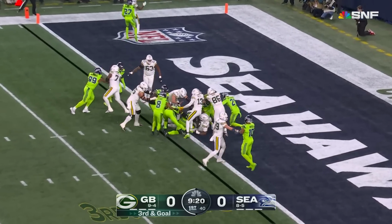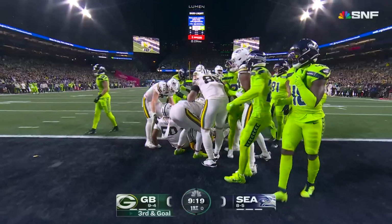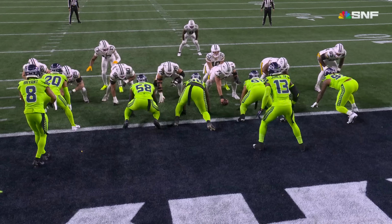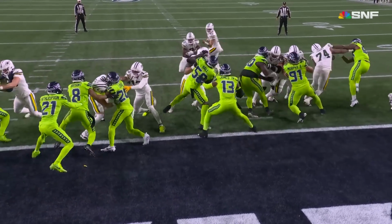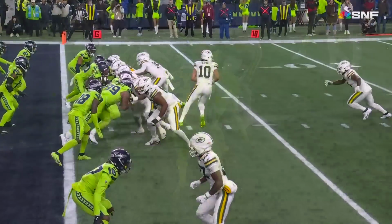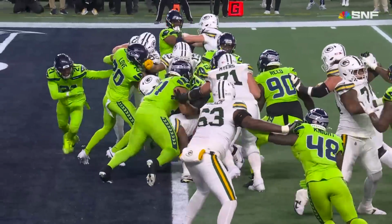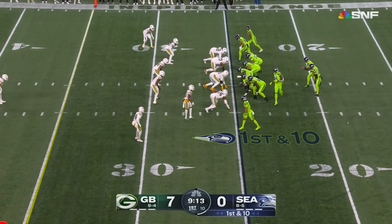Jacobs inside, into the end zone. Wow. Opening drive, touchdown, Green Bay. Zach Tom right here, probably with the toughest block, had to get down inside on Hall there and really set the tone for that one. But that was really impressive. When you come into this place and it's going crazy and Zach Charbonnet as the main back.